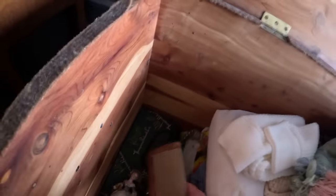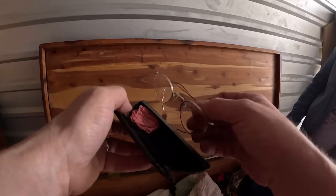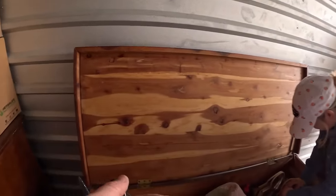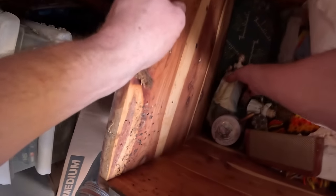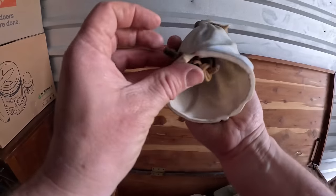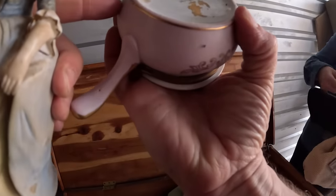And underneath it, here's another box. Hold on, let me move some of the stuff. Here's a little glasses case. This is laying here. Look at those. Those are old. All right, let's set these over here. Okay, this is a light, like a little lamp, but the plug's been cut. Really old purses.